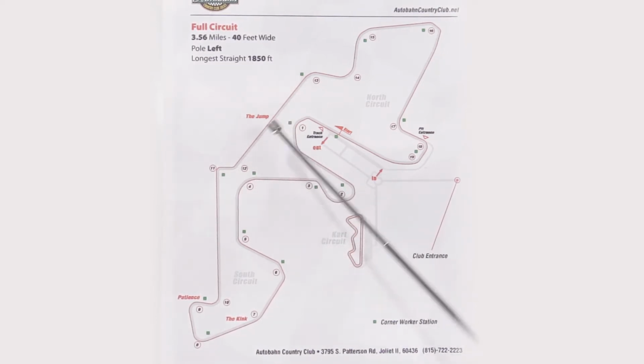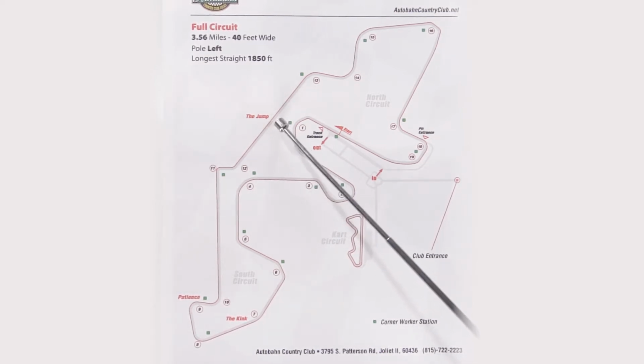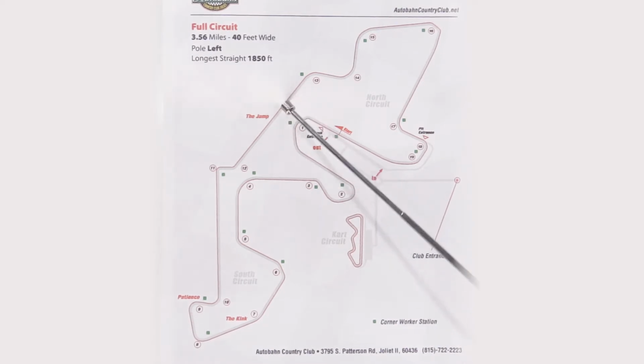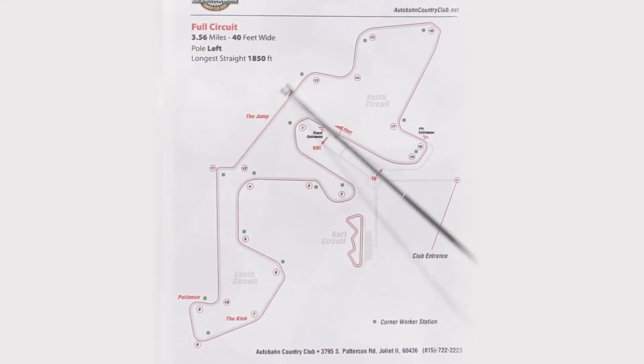Down 12, and there's a little bit of a jump here if your car is fast enough. If you have a rear-wheel drive car with a lot of power, be a little careful there. As the car does get light, the rear tires might start to spin and things can get a little hairy there. This is probably one of the more dangerous spots of the track because there's a guardrail all the way along the left side there.